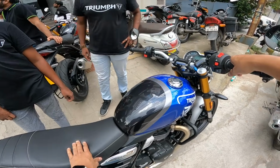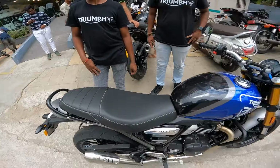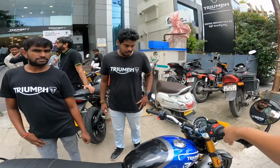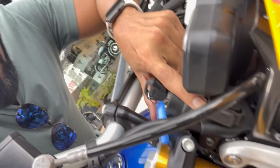Pretty good seat as well. Not very sturdy, very comfortable. Long rides you can do it. I mean, long rides you can do it on any bike. You can do it on the Activa as well. So that finishes our test ride on the Speed 400. And also one more thing I forgot to mention is it has a USB cable, Type C cable.